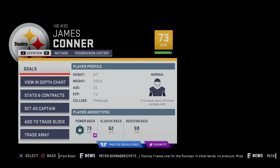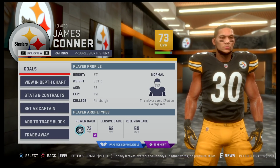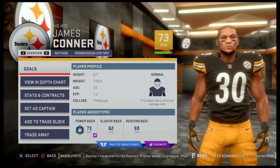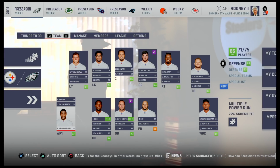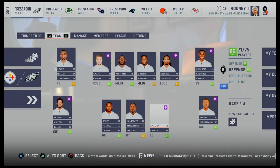We look at James Conner. James Conner definitely exceeds Ridley at the moment, a 73 overall. Looking at where he's at right now, we could increase all of that. We can get his elusive back up and things like that and develop this guy into a very solid, solidified running back.